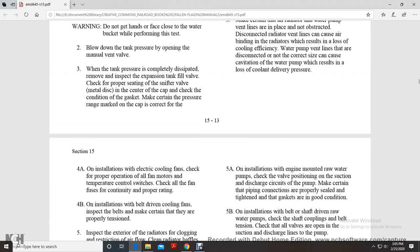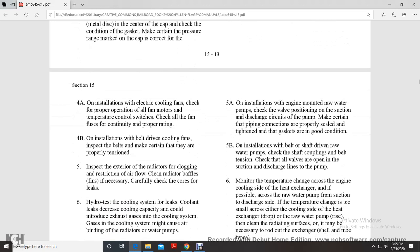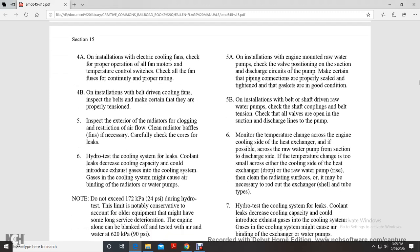On installations of electrical cooling fans, check for the proper installation of all fans, motors, and temperature control switches. Check all the fan fuses for continuity and proper rating. On installations with belt driven cooling fans, inspect the belts to make certain that they are properly in tension. Inspect the exterior of the radiator for clogging or restriction of airflow; cleaning the radiator baffle fins is necessary. Carefully check for signs of leaks.